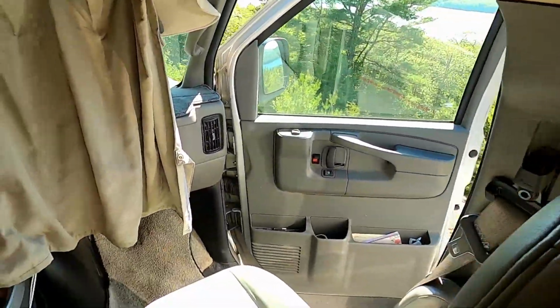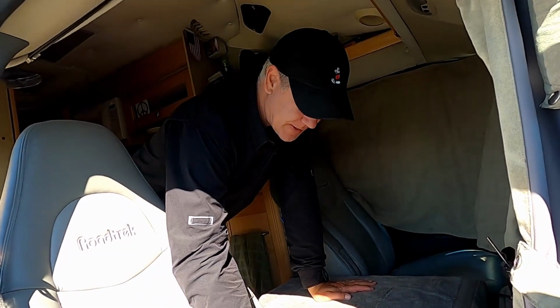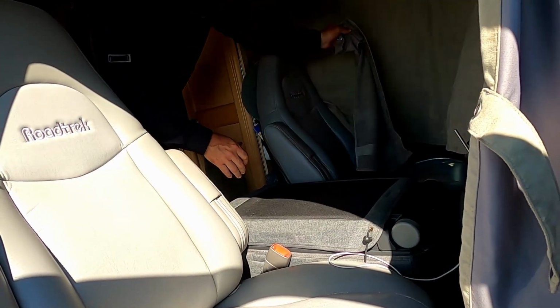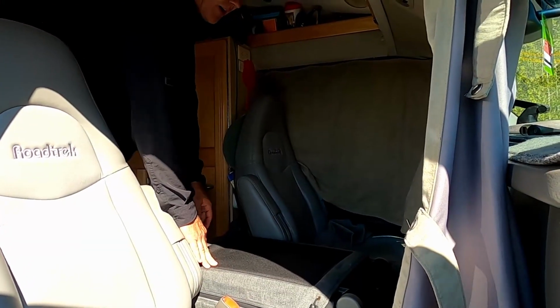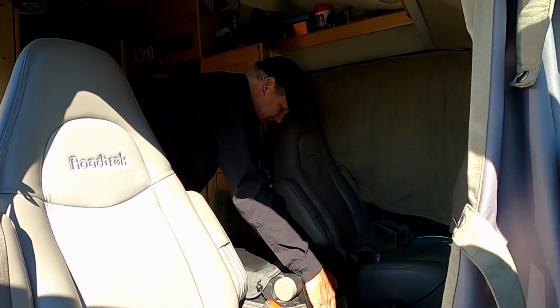All right, so now we're going to turn the seat around. The first thing I got to do to turn the seat around is move this ARB fridge that we bought. That is a second fridge. This ARB fits right between the two seats. It's great. It's like a console and gives us a lot more fridge space. So you just got to pick it up and slide it.